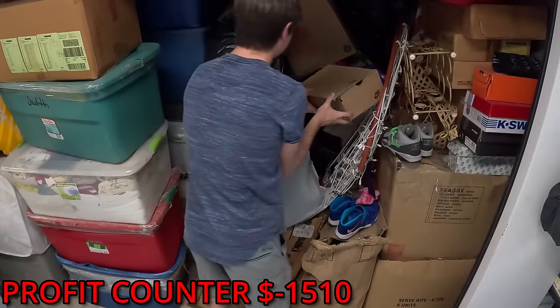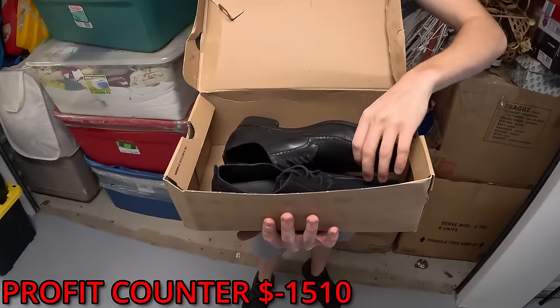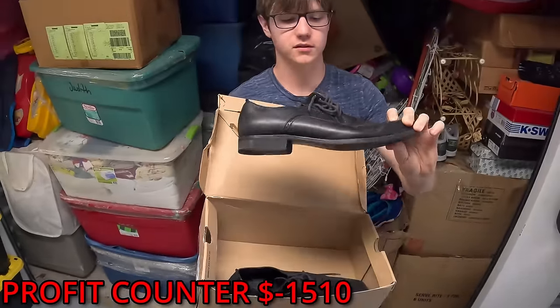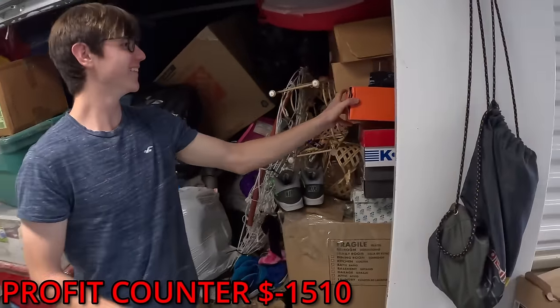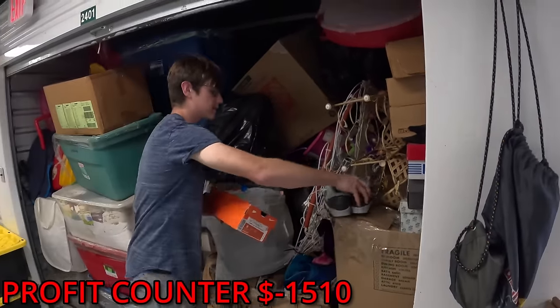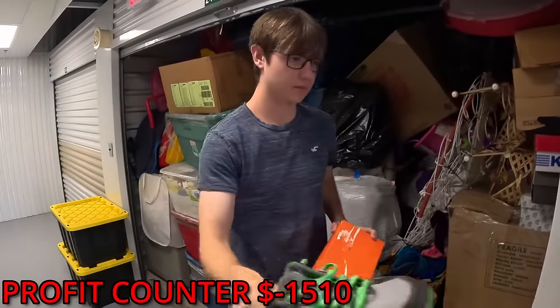Another Nike box. Wow. Cha-ching. Those are not Nikes. Yeah, those are not Nikes. They say Calvin Klein on them. I don't know anything about shoes, so. I see a pair of shoes right there. Yeah. Oh, these are Nikes too. Wow. I think they're kids' Nikes, though. So. Yeah. Well, they still look nice.